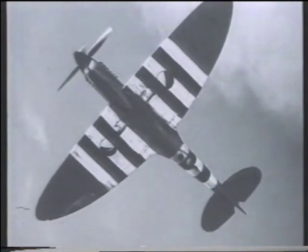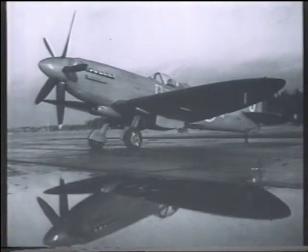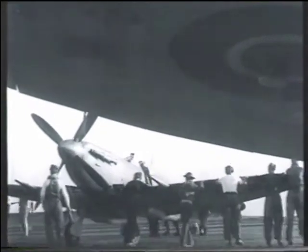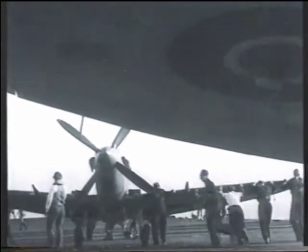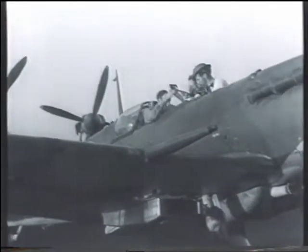Vertical cameras shot through 2 ports beneath the fuselage. The cameras were offset to provide overlap coverage. The Griffin engine 19 was the final PR Spitfire. The Spitfire proved remarkably adaptable. There was one role, however, in which it was to prove flawed, as a naval carrier-borne fighter.